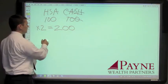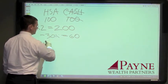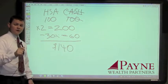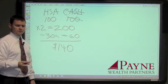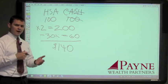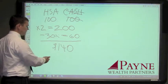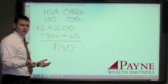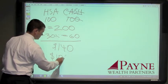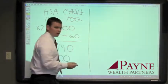So on the low end, that's minus 30%, which is $60, and that leaves you $140. On the top end, which will apply to successful business owners, high-income earners, even in retirement when they're replacing all of the cash flow that they need to continue their current lifestyle, that could be as much as $100 in tax off of the $200 balance, which would leave $100.